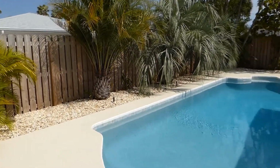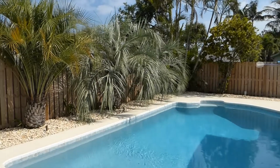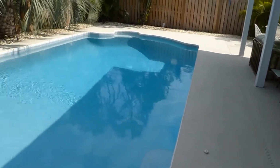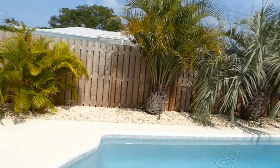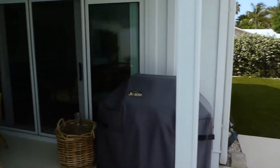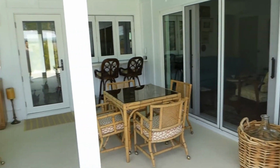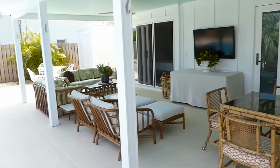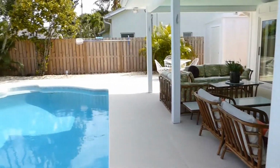The sand-colored decking and understated pool tile keeps things fresh. Want to take a dip? And finally, the Lanai. We've decked it out with vintage rattan furniture, TV, and even artwork in a mirror, 'cause why not?